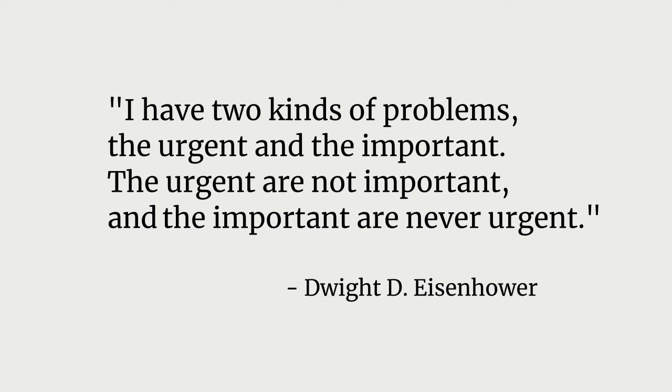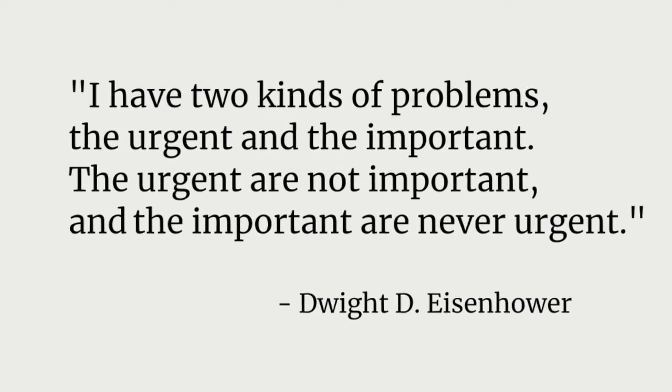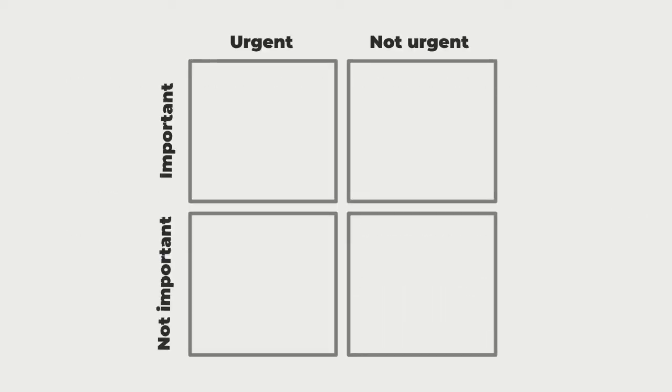If you are interested in productivity, you probably have heard the term Eisenhower Matrix. It was named after one of the presidents of the United States, Dwight David Eisenhower, who once said, "I have two kinds of problems, the urgent and the important. The urgent are not important, and the important are never urgent." The matrix is a strategic tool used to organize tasks.